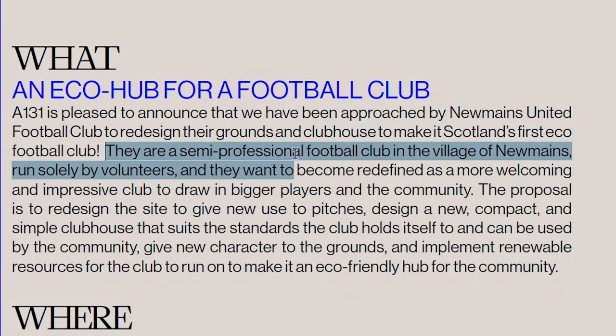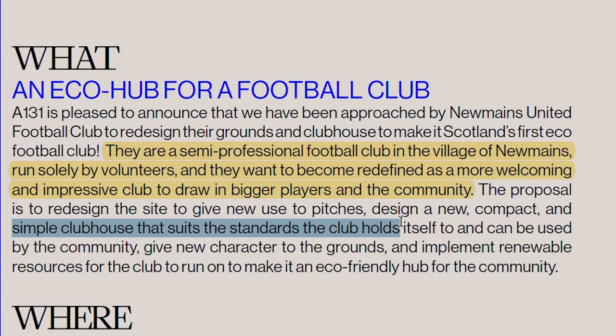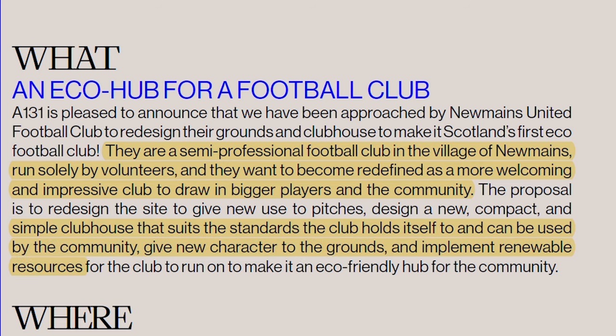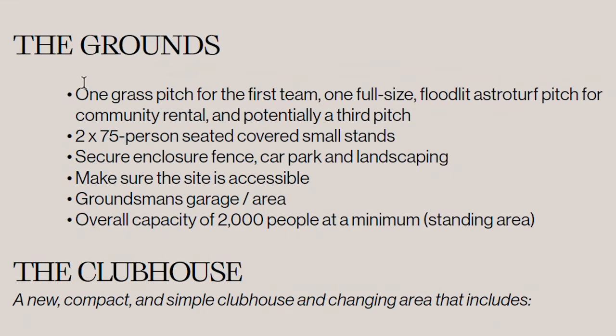So the project brief is basically they are a semi-professional football club in the village of New Mains, run solely by volunteers, and they want to become, you know, redefined as a more welcoming and impressive club to draw in bigger players in the community. Now let's go through the schedule.